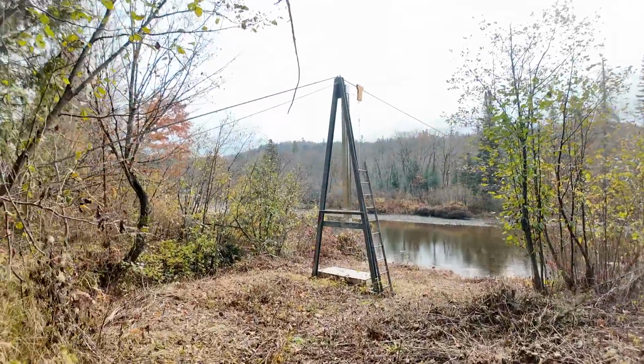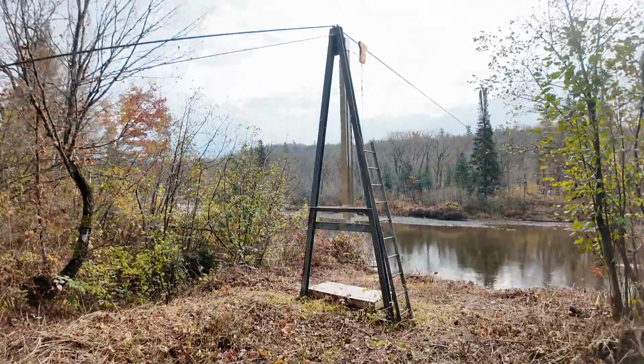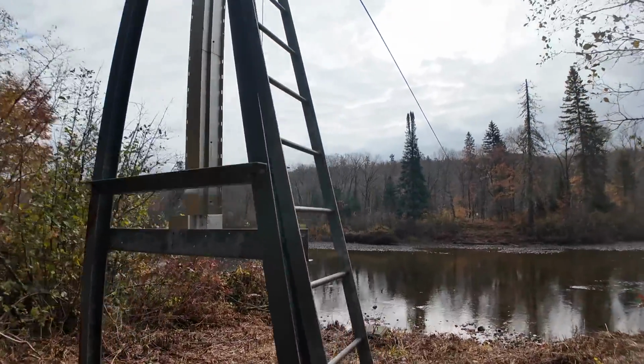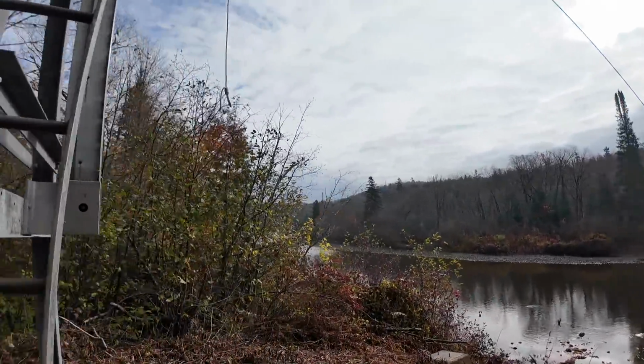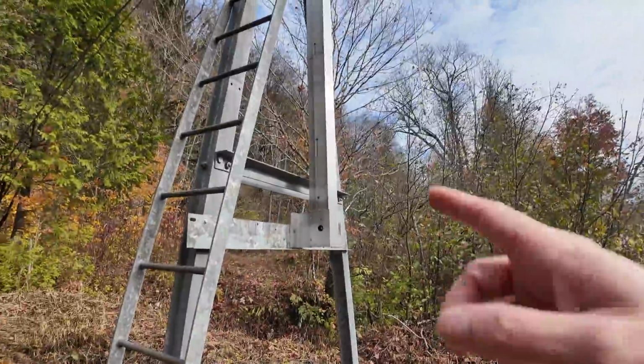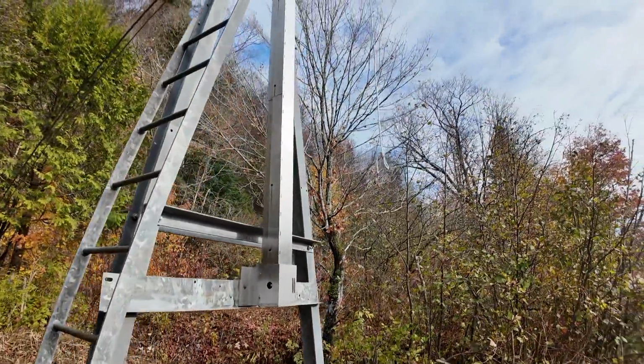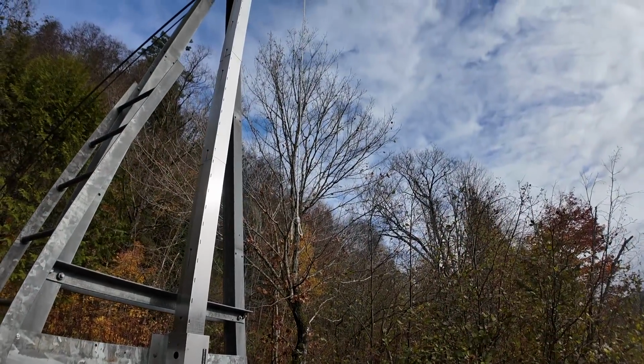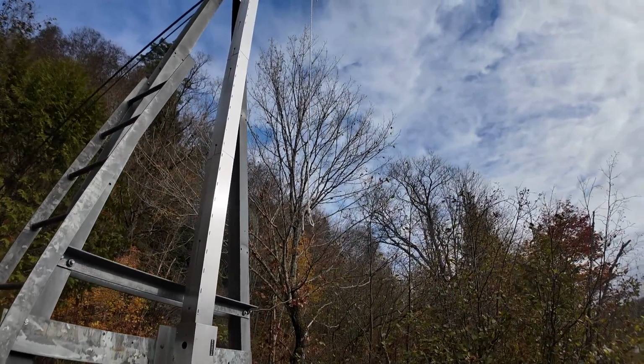Oh, look at that. Is that what it is, a rope bridge? Yeah, it looks like something to sneak across to the other side. Well, it's got a ladder. You want to try it? Well, it's just a rope with, I wonder if maybe it's for goods or something.